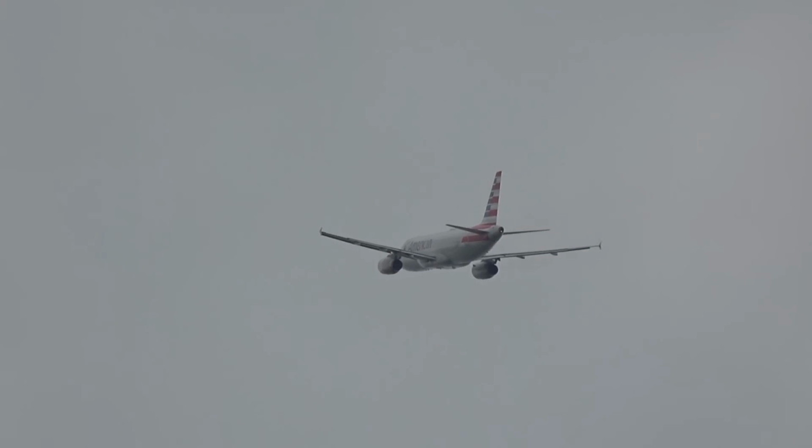Southwest 1329, wind 23015, runway 19 right, clear for takeoff. Runway 19 right, clear for takeoff. Flash here, 739 Tampa Tower, runway 19 right, line up and wait.